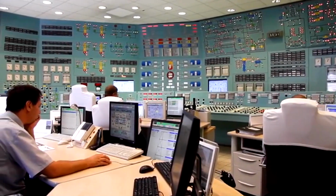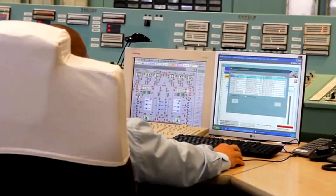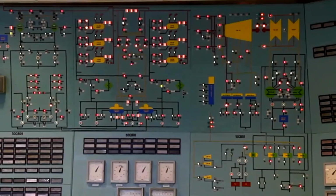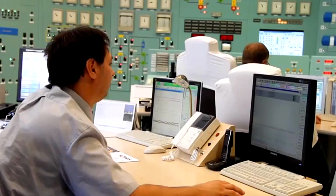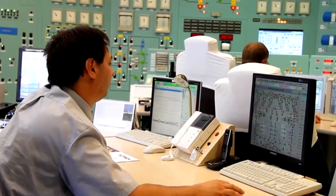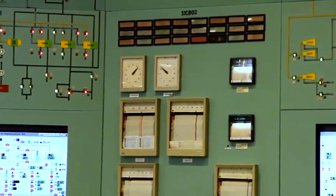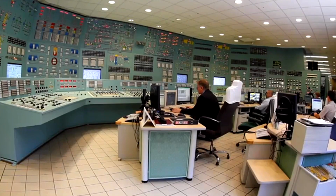Now, we will sneak a peek into one of the control rooms at the power plant. This is where the reactor protection system is supervised. Only the most highly trained experts are allowed to work in this hall full of switches and displays. They learn how to do their jobs over the course of a number of years at the power station training facility. We should leave now. Let's not disturb their important work.